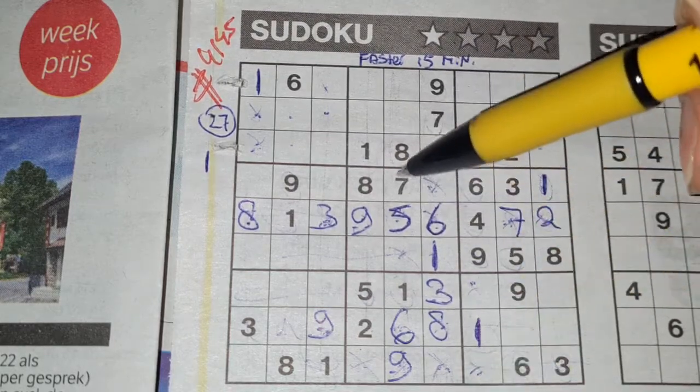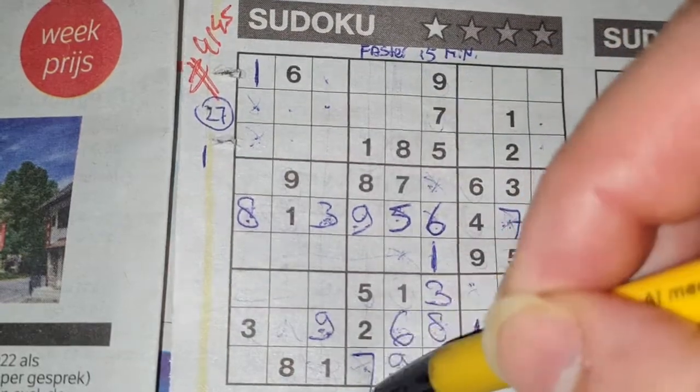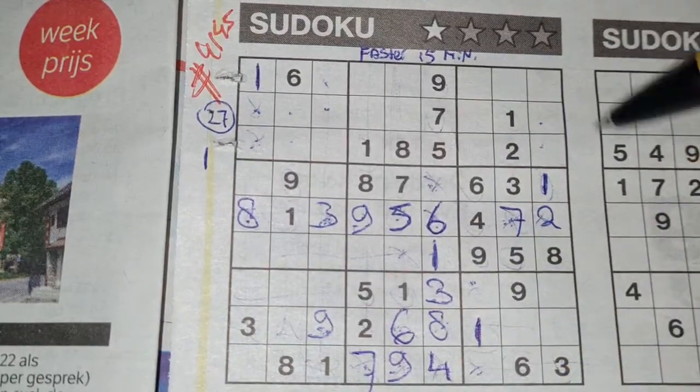Seven in this column. Seven in the middle column. So the column next, the only place left for the seven should be there. One box left in this big square for number 1, 2, 3. The 4 is missing.